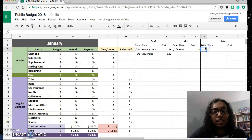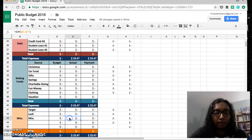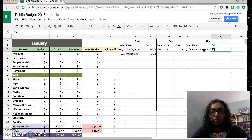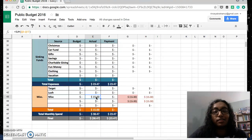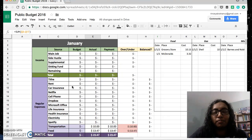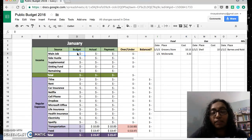And then miscellaneous, I have this miscellaneous line item down here. So say I went to Barnes and Noble and I bought myself a paperback. You'll see down here, it auto-populates. This is nice because I was getting kind of irritated with putting in individual line items, especially for one-time expenses. So I just started a miscellaneous line item to make it easier. And I do budget myself a certain amount of miscellaneous money every month just because stuff happens, things happen that I don't think of.